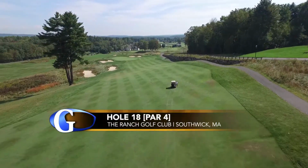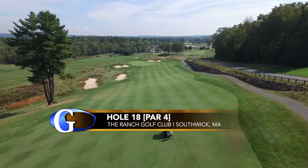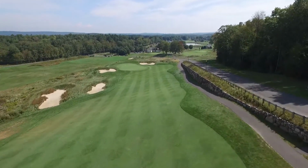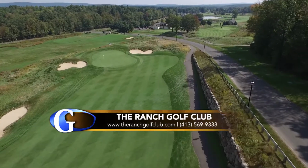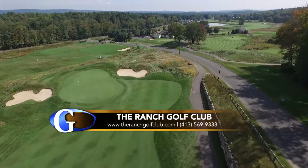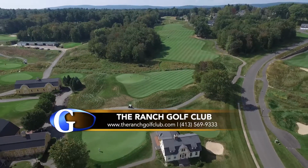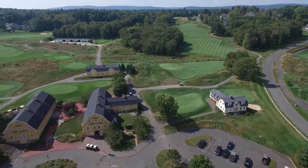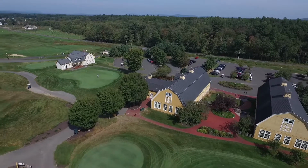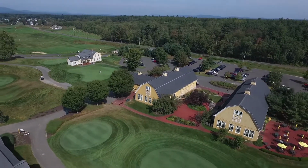You end your round with the beautifully renovated barns framing your approach. This slight dogleg left par 4 is a great framing hole and one of the best in Massachusetts. The ranch is a special place and should be on your list of places to play in Massachusetts.